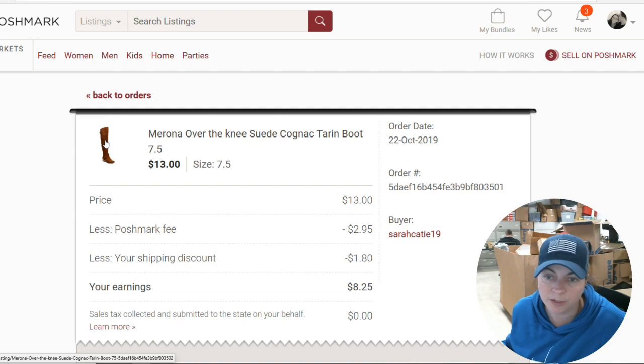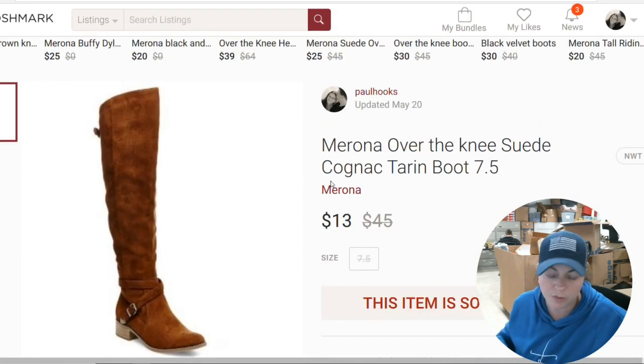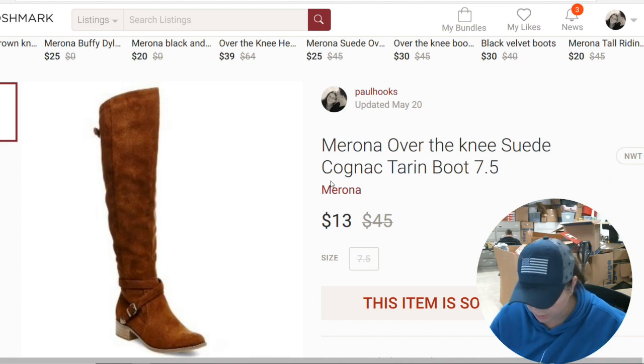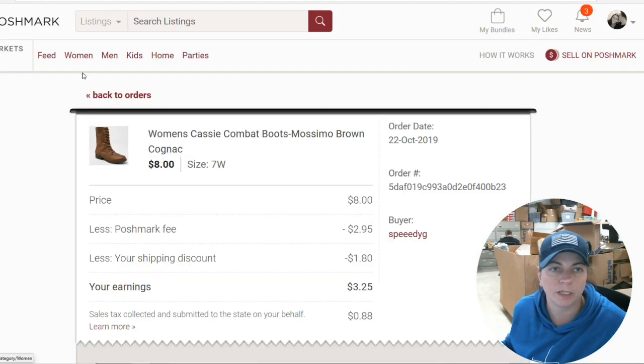Then I've got another one of these Merona over the knee suede cognac. $8.25 is what I earned. Remember, $7 is what I paid. So I'm at $1.25 for profit on these really cute boots.